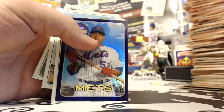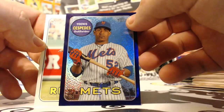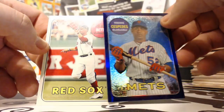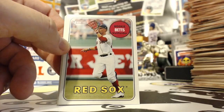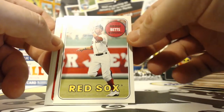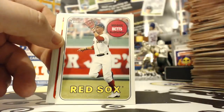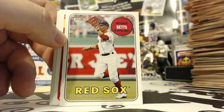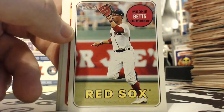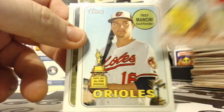All right, Cespedes, purple, and behind that looks like an action. Nice, Mookie Betts action variation for the Red Sox. Is that Xander or Mookie? Oh, that's Mookie. Yep, action photo variation. Congrats to the Red Sox. Congrats, Yuval. There's Trout. All right, we're halfway home.